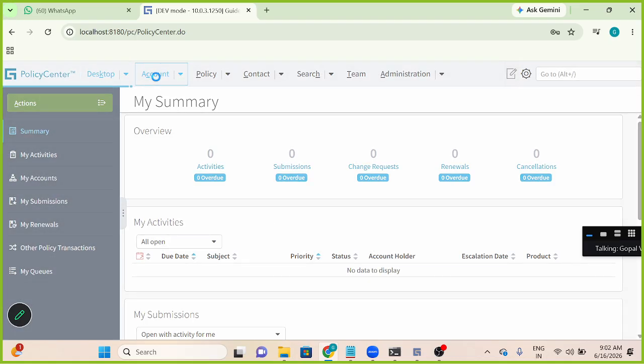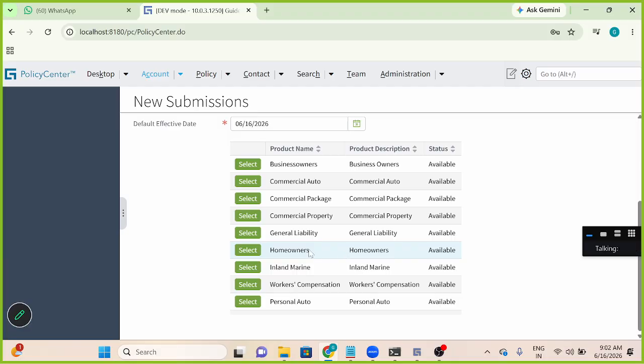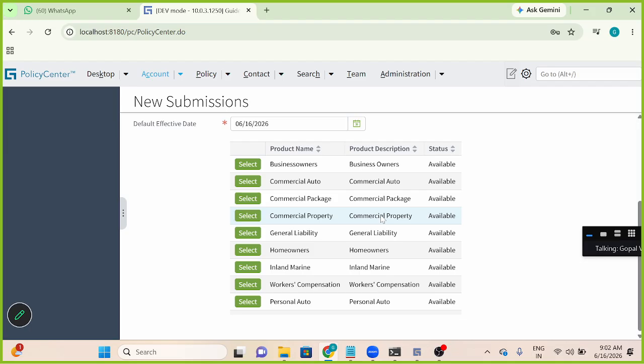Just click on the account. Okay, so actions, new submission, commercial auto, not only commercial auto, you can go for any LOB. The policy info screen is common. Got it. Some policy screens are common for all the LOBs.